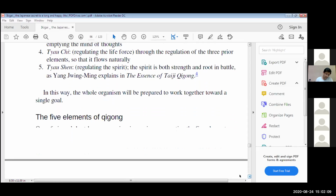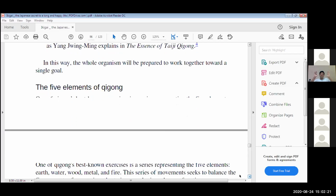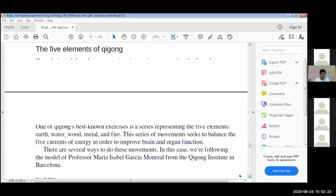In this way, the whole organism will be prepared to work towards a single goal. So when all of them are working together, then automatically there are no pulls and pushes in the system. The whole system is working towards a certain goal. So that's why having a lakshya, which you believe in and you intellectually know will be beneficial, becomes important, because only then you can have conjunction of your thoughts and your feelings.